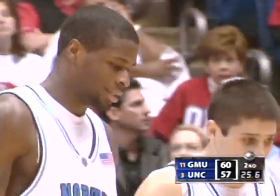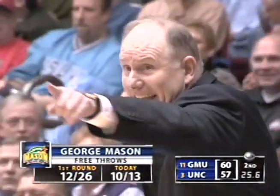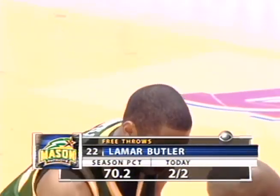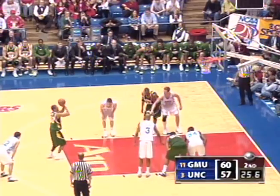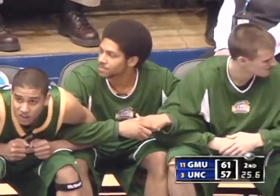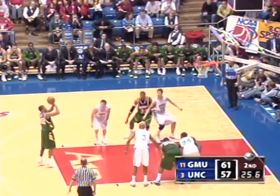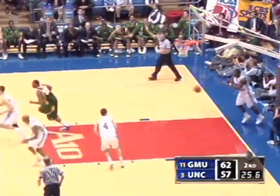So Butler will go to the line. He's a 72% free throw shooter. Wes Miller, his second foul. So Butler shooting 1 and 1, where he is 2 of 2 at the stripe today. Quite honestly, I was surprised that Will Thomas was out there, 51% from the free throw line. Carolina never fouled him. He was the first guy to catch the inbound. George Mason up 61-57. One more coming for the senior from Oxon Hill, Maryland. He gets it. 62-57.